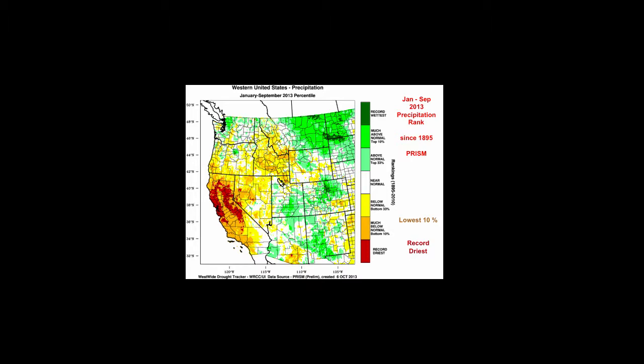So if we advance this a little further and look at January through September, the year all the way through September, again a similar picture. This is the driest start to a year in the historical record for the areas that are shown in the kind of deep reddish colors here, which extends into the Great Basin.